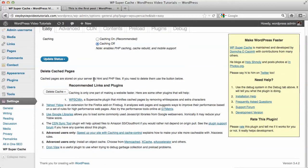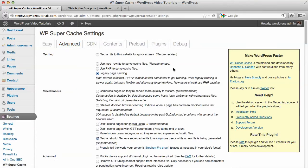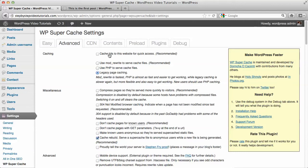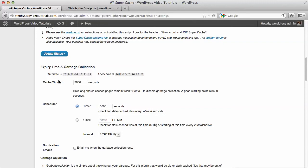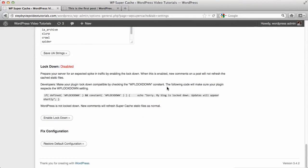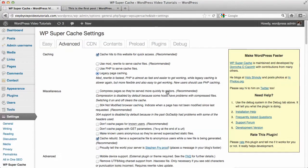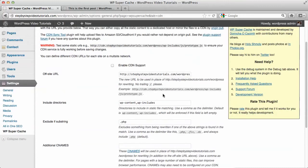Cached pages are stored on your server as HTML and PHP. If you need to delete them, use this button. So if you want to delete your cache, then you can read through that. Advanced, this is where you can cache hits to this website for quick access. It said it's recommended, so let's select that. Use mod_rewrite to serve cache files. It says recommended. So anything that says recommended, you may want to read a little bit more about it. And as you can see, cache timeout, these things are quite lengthy, and you might need to understand a little bit of PHP code or programming language to actually understand what is going on. But just like I said, I think you should put it on.